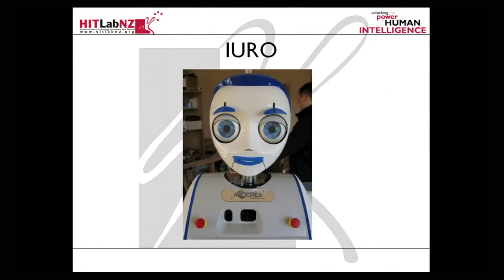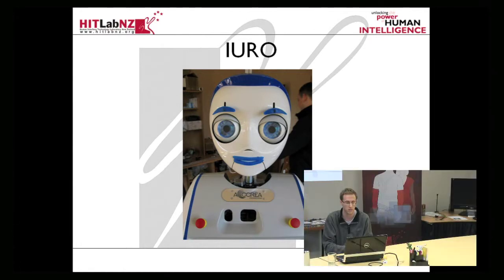Here is the picture of the Euro head. This is a new head. It has been put on the robot after I already left. So during the studies which I'm going to present, it has not been used, but it's capable of displaying 6 basic emotions. And the old head was capable of doing the same, but it looks slightly different. You will see it in the pictures a bit later.